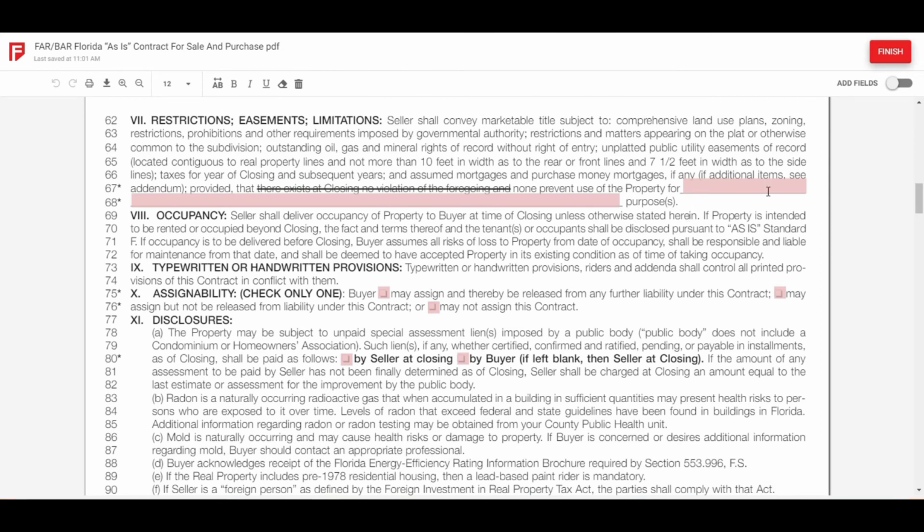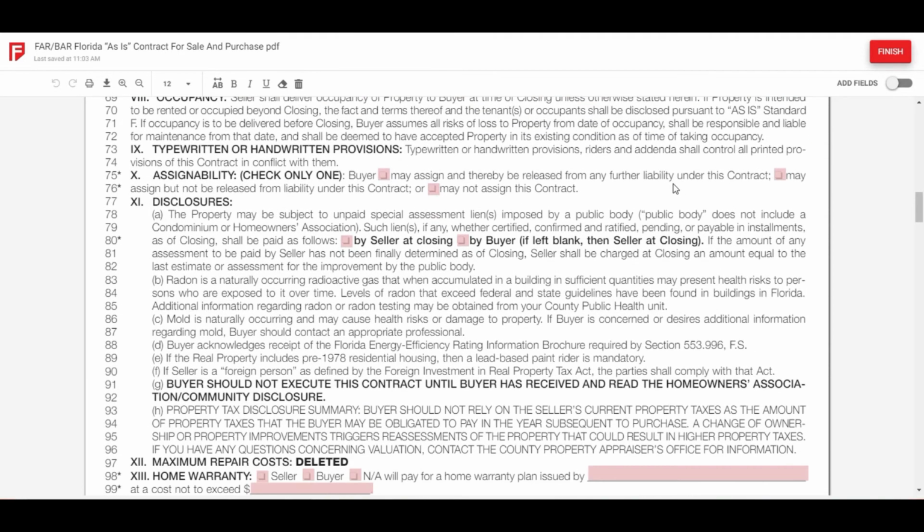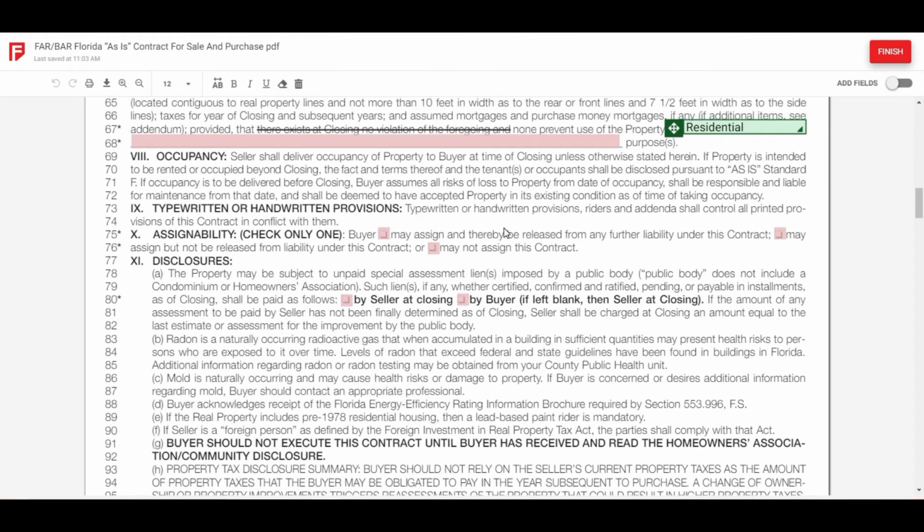So the restriction, easement, limitation, this is for the use of the property. I would say residential use, occupancy, assignability. Now this is very important because I see a lot of wholesalers actually include a whole addendum in their contracts that they're planning to assign, and that's completely unnecessary because it has this clause here, assignability: may assign and thereby be released, may not assign.